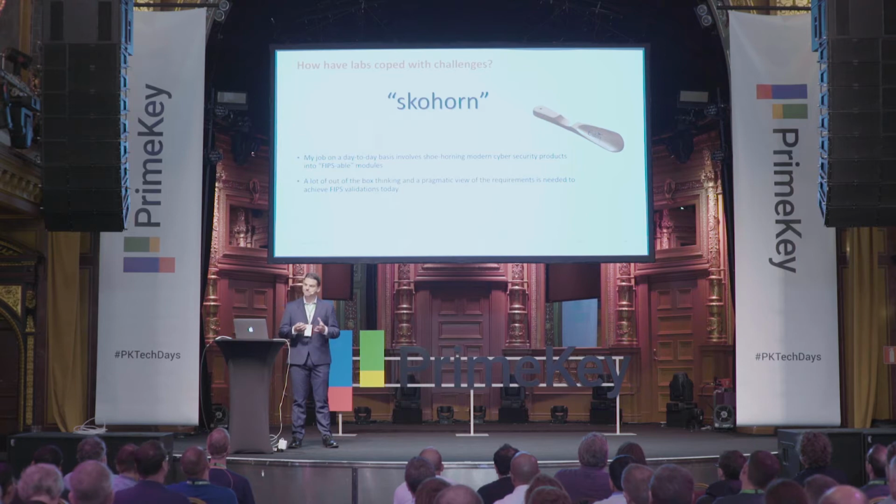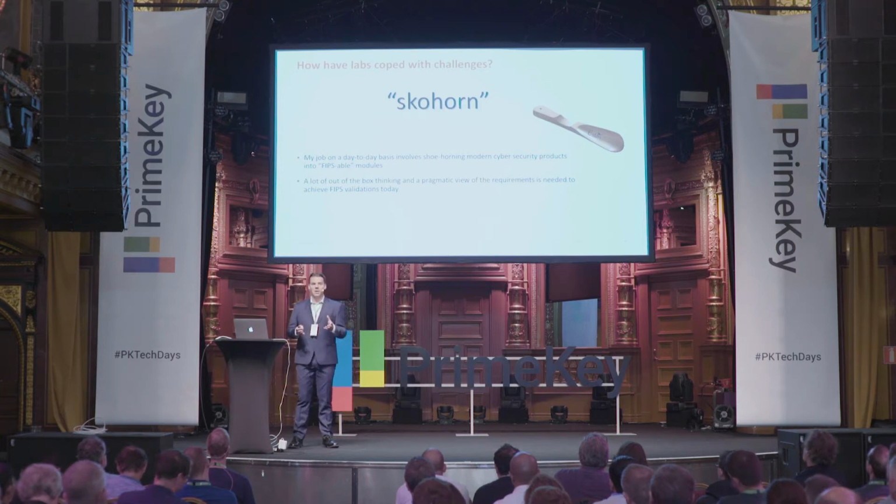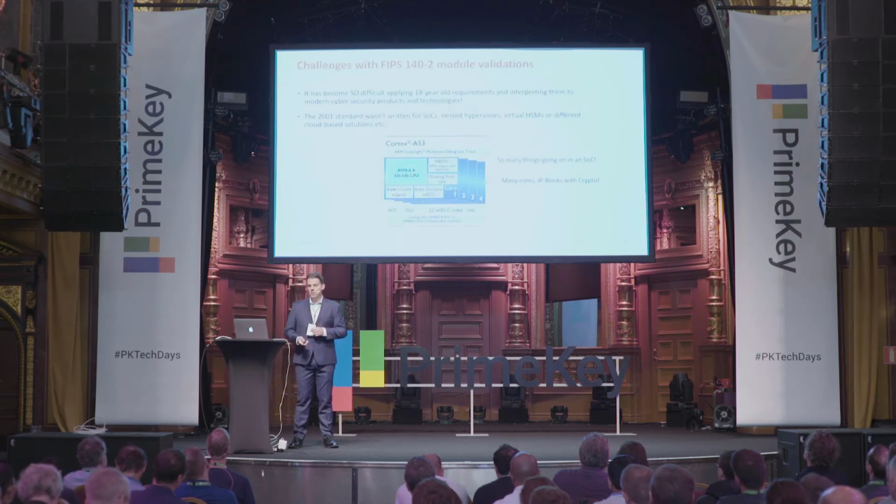So that has become our job, and we have to think out of the box. We have to have a very pragmatic view and interpretation, and of course we want to de-risk that by making sure the scheme is on board with it, but we have to get a little creative.